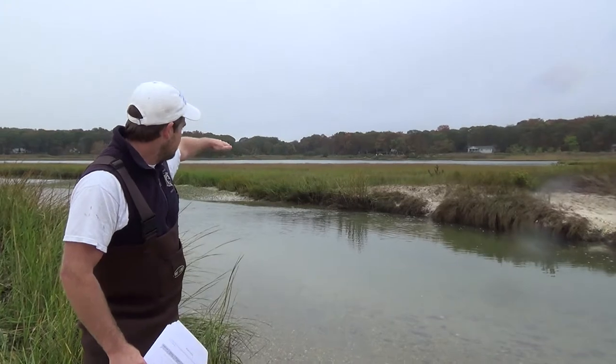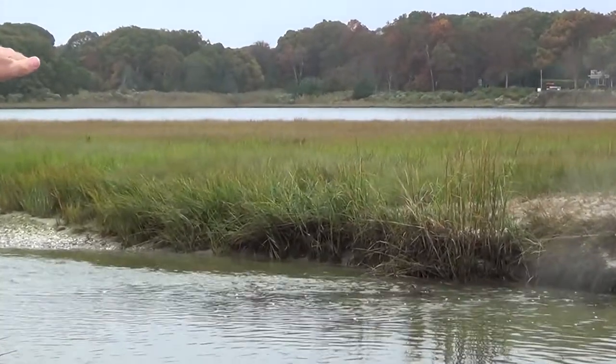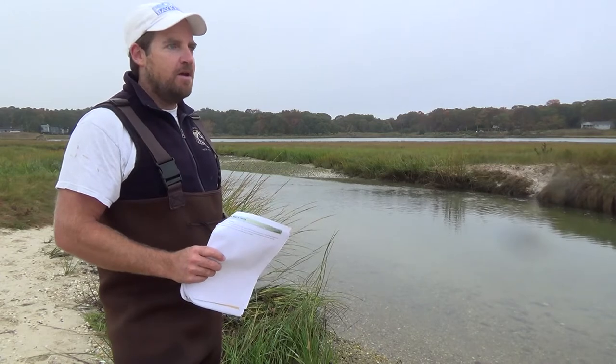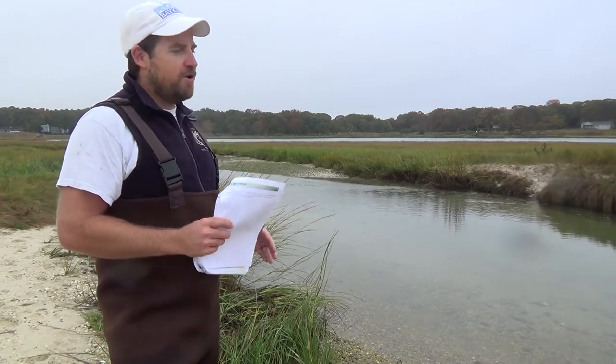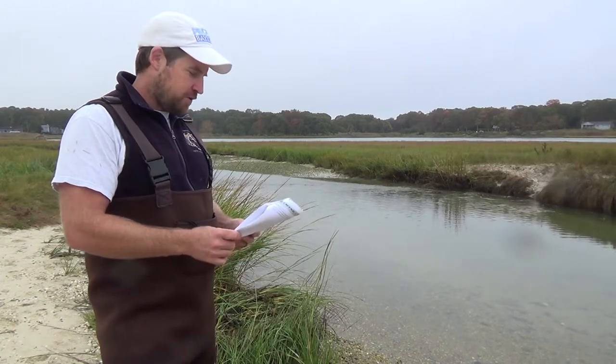Behind me, you'll see all this green, this lush green meadow. This is a salt marsh ecosystem. A lot of stuff going on here because you have fresh water, you have salt water mixing, and you have forest along the edges. So we're going to find a lot of characteristics to check for this area.